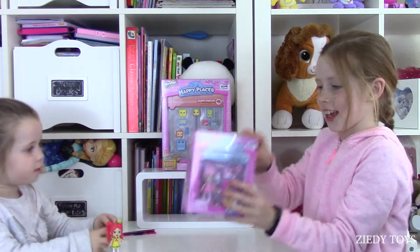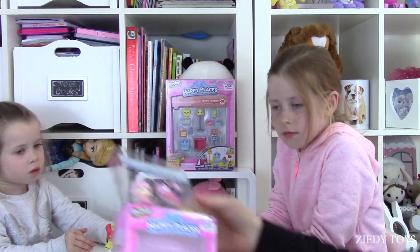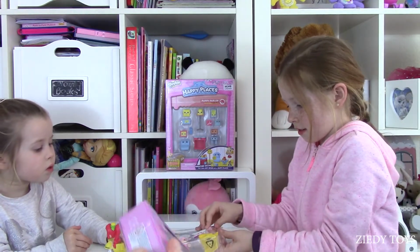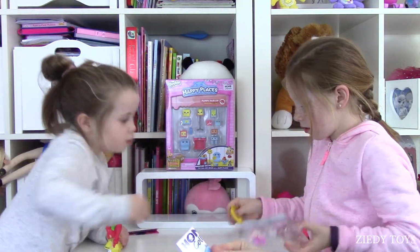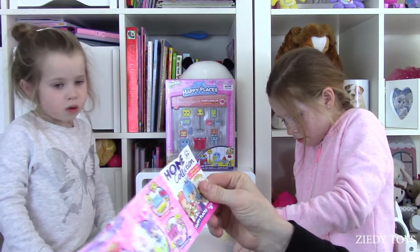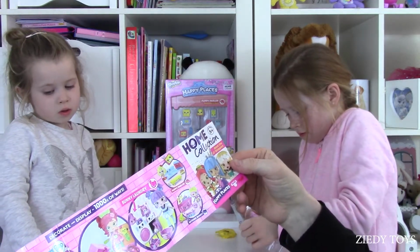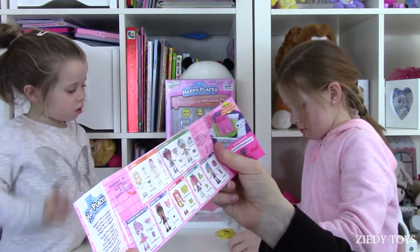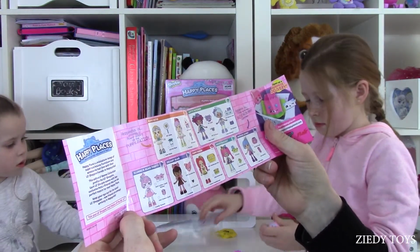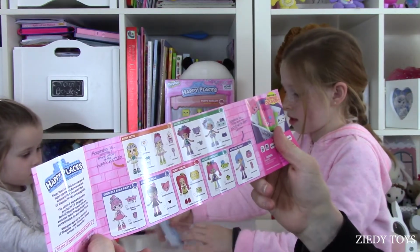So let's open up this Candy Sweets. Right, so that's the pack. And there's your little instruction set. It just tells you who's who and what you can buy. This is the little Shoppies, and you've got all their names: Slumber Bear Party, Dreamy Bear, Puppy Parlor, Mousy Hangout, Bathing Bunny, Kitty Kitchen, and Puppy Patio.